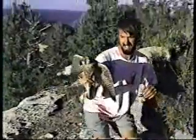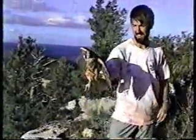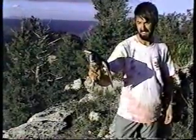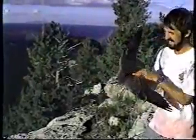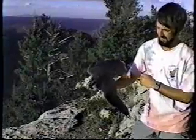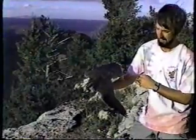Wing chord. Hold it right there. Yeah. Wait. That's good. That is really good. It clicks like a movie. There you go.